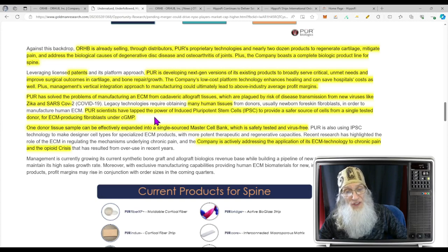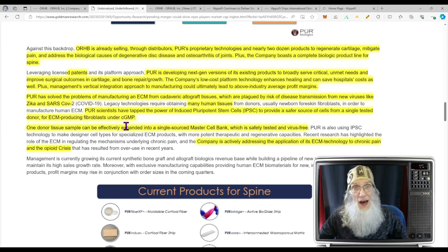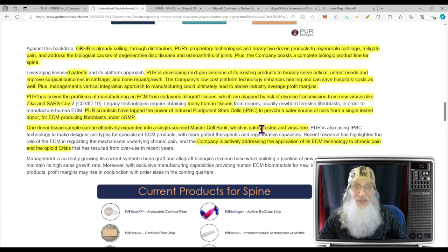However, Pure scientists have tapped the power of induced pluripotent stem cells to provide a safer source of cells from a single tested donor. These manufacturers were having to get lots of samples from lots of cadavers, lots of babies, and then do all the research and testing, all the processing. That was costing a lot of money. This is going to be a lot cheaper. They tell us they will be able to provide a safer source of cells from a single tested donor. That one donor tissue sample can effectively expand into a single sourced master cell bank, which has all been safely tested and is virus free. The company is also actively addressing the application of its ECM technologies for chronic pain and the opiate problem.